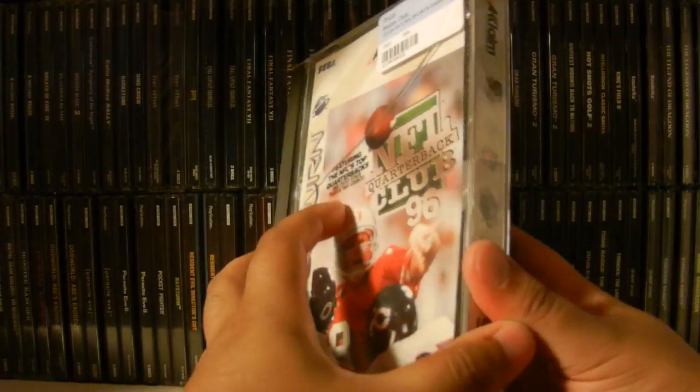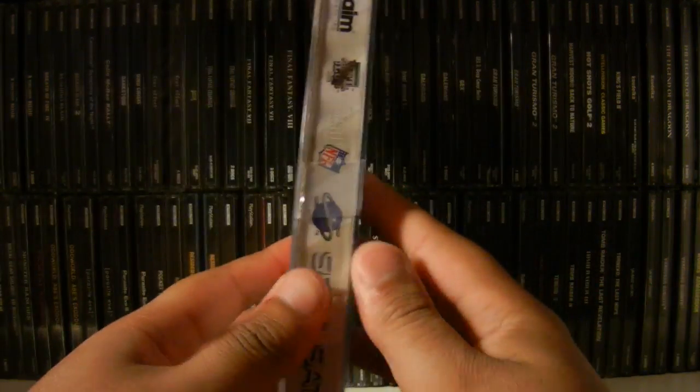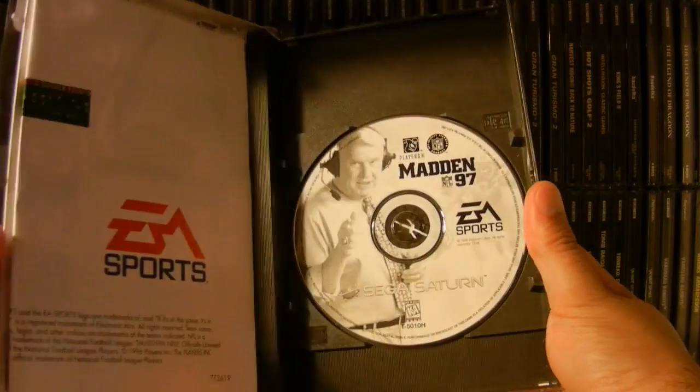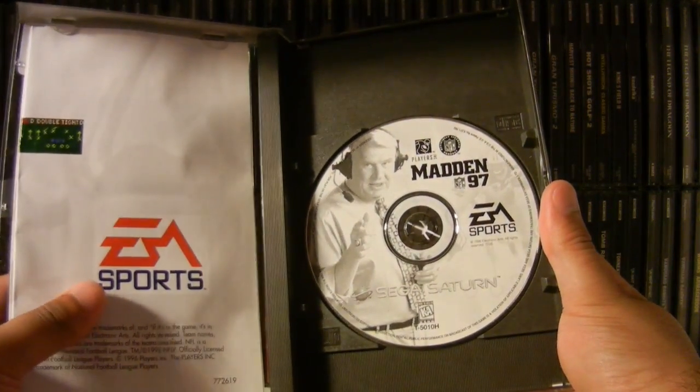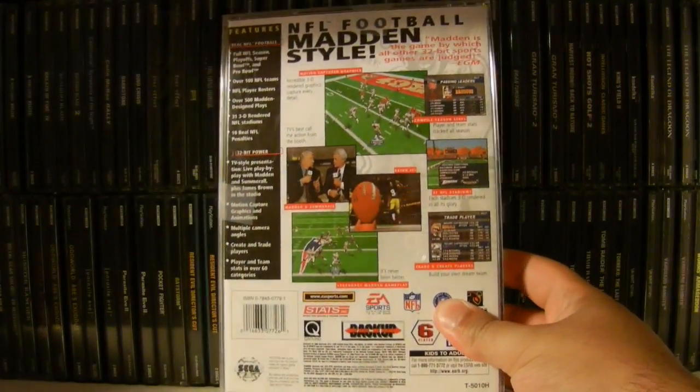NFL Quarterback Club 96. The case is broken, but it has the manual and it's complete, so that's cool. Madden 97. Again, it has the manual and the fold-out poster. These didn't have the styrofoam in them though.